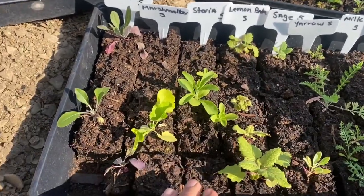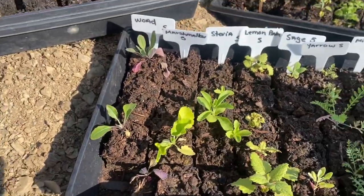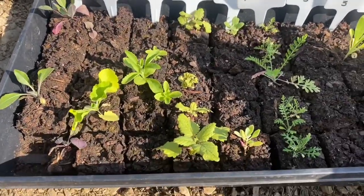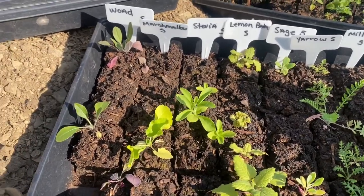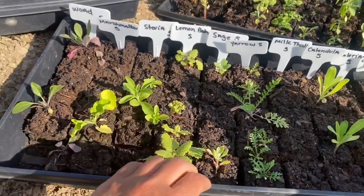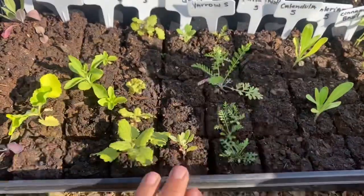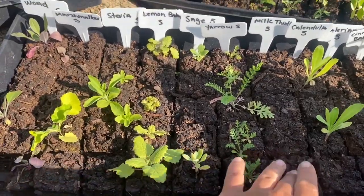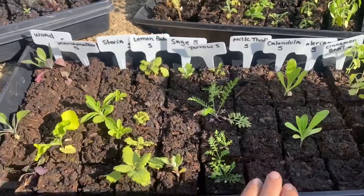Stevia, I can never have enough stevia. I love it. Lemon balm, I already have some. I really didn't need to plant it because my patch is huge, but I'll start another lemon balm patch. I think it's beautiful and it's fun to have, and pests don't like it, so that's great. A little bit more sage, some more yarrow. Yarrow is so pretty.